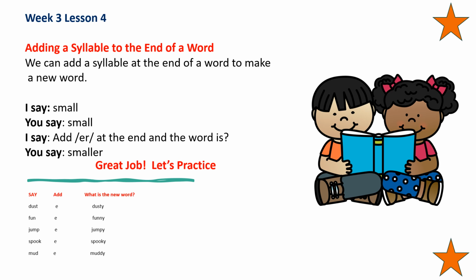Dusty. Say fun. Add e. And what is the word? Funny. Say jump. Add e. And what is the new word? Jumpy. Say spook. Add e. And what is the new word? Spooky. Say mud. Add e. And what is the new word? Muddy.